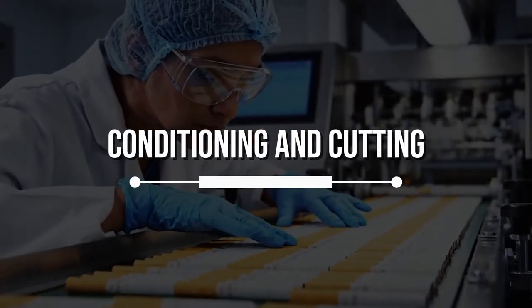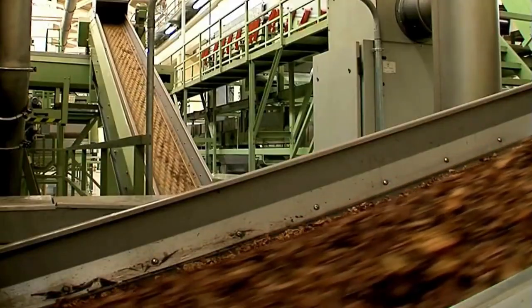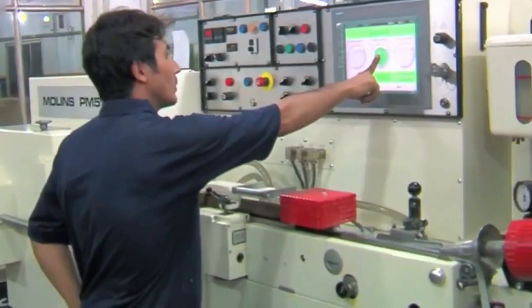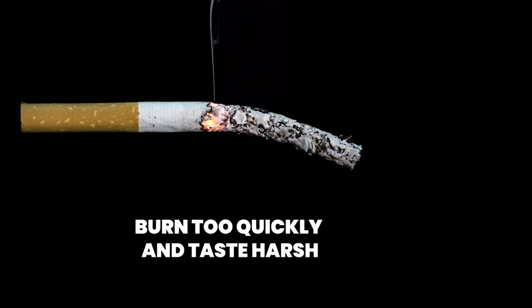Conditioning and cutting. Blended tobacco enters large conditioning cylinders, where steam and heat bring it to optimal moisture, making leaves pliable and easier to cut. This process lasts from 30 minutes to several hours. Conditioned tobacco then moves to high-speed cutters, slicing leaves into fine strands called cut rag, usually 0.5 to 1.0 millimeters wide. Cut width influences burn and flavor.